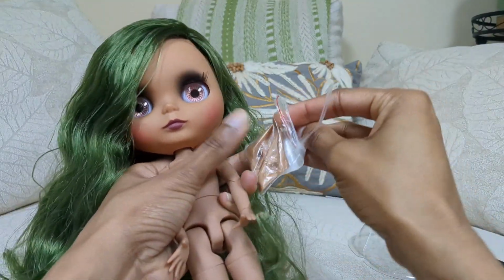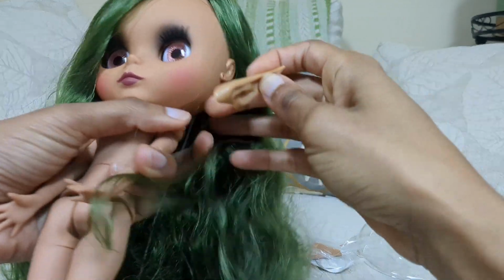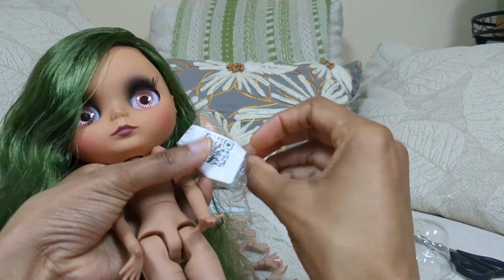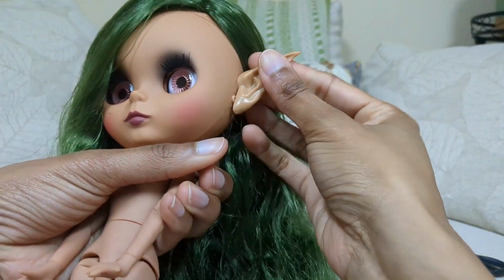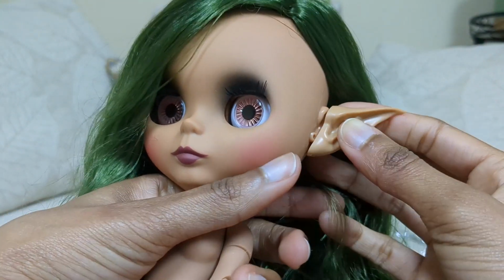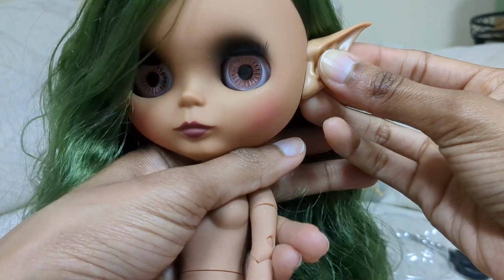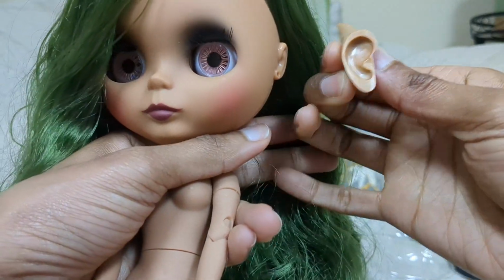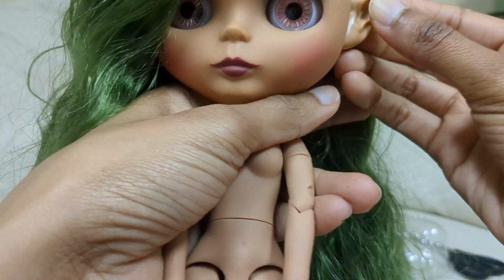So let's try this out. Oh, I broke that part. Okay, so here are the ears. This is my first time. At first I was looking for a Blythe with elf ears, but when I saw that they sell them separately, I was like, oh, okay, I'll get those, because there weren't too many options for a Blythe that already had ears attached. So I think this gets attached with maybe some putty. Yeah, there's some putty included. So I'll put the putty on and then put her ears on.